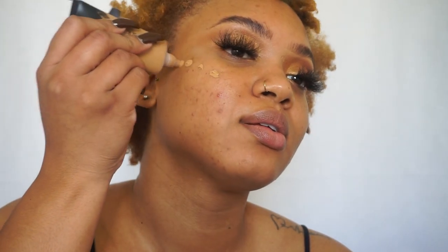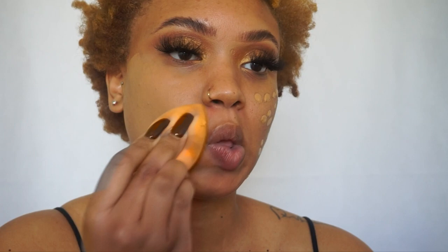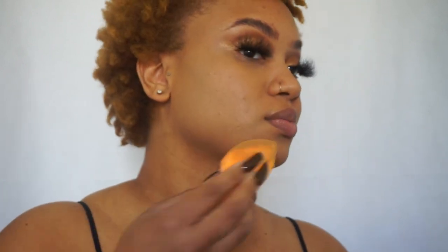Okay, so I'm gonna start on my face. I'm gonna use the Morphe Fluidity Full Coverage Foundation. My color is F3.50. That's to be determined. I need to clean my sponge. Okay, it's clean. I'm gonna use the Morphe concealer in C455 to contour and warm up my face because I feel like she needs it.